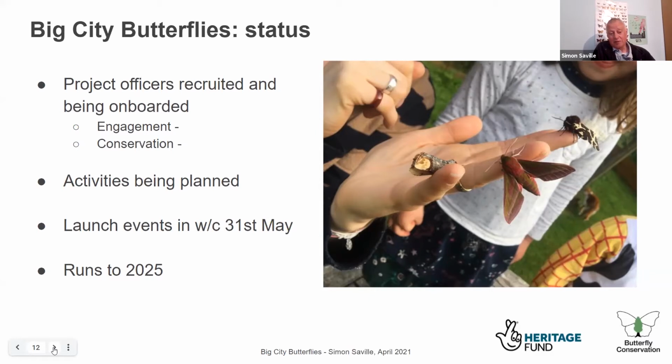There's a whole activity list being planned, but look out for launch events in the week of the 31st of May, starting probably on the Tuesday after the bank holiday, which will be a lot of local events rather than one big event. As I said, it runs to 2025. I'll talk more about the detail of it as we go through.